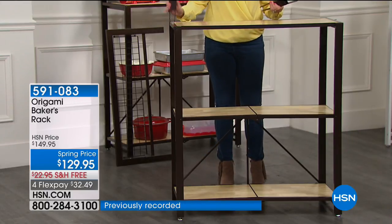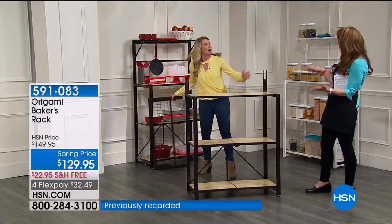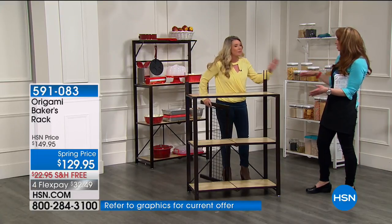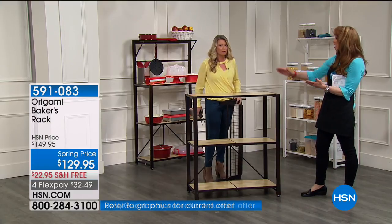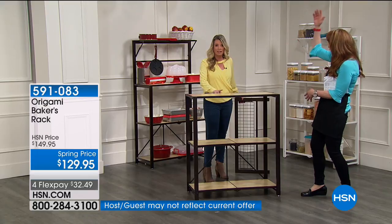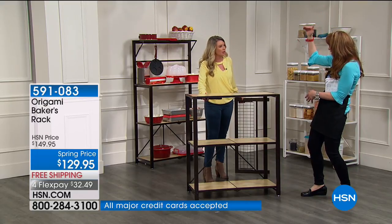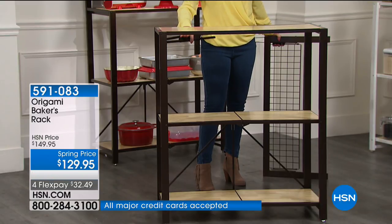So you've got these little feet here. I would imagine, once I locked, I wouldn't even need to put the top tier on if I didn't want, right? I'm so glad you brought that up. Because I'm thinking of the space that I've got. For me, I actually need two of these. And one of them is a window that I wouldn't want to block. But the other one, I could use the top tier as well. Absolutely. So you have those two options. And again, we're giving you that nice flat surface right there.